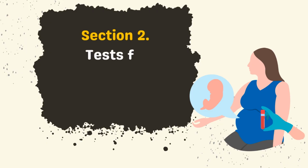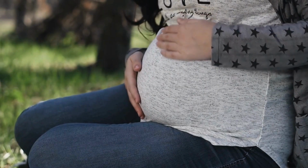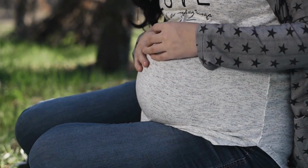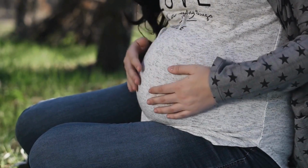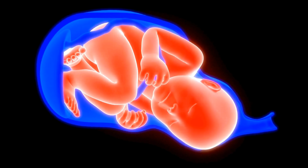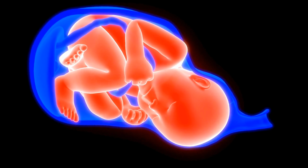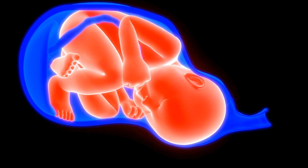Section 2. Tests for gestational diabetes. Gestational diabetes is a type of diabetes that develops during pregnancy. It can increase the risk of complications for both the mother and the baby. To diagnose gestational diabetes, healthcare providers may recommend certain tests.